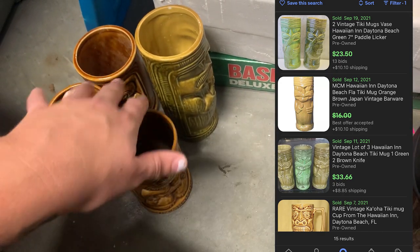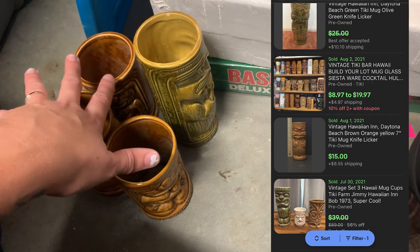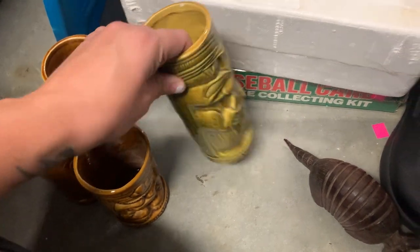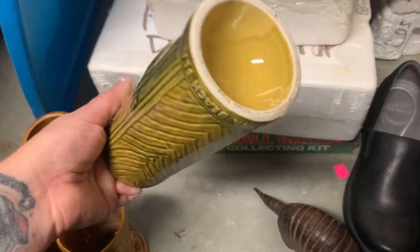So there's a set of 3 there. I'm sure plenty of people know some vintage tiki will do amazing. Some is just a dime a dozen. This is probably a dime a dozen, but when it's cheap, I usually grab it and look it up later. And then I have this large guy as well, also Hawaiian, and this one says Daytona Beach, Florida.